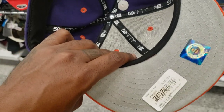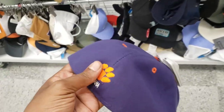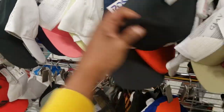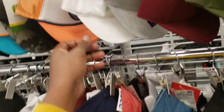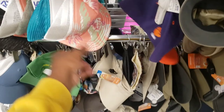$7.99, normally $30. Looks kind of dirty, but fitted hat size 8, that's a bigger size, not so common. You guys can comment down below your hat sizes so I can kind of look out for stuff, you know what I mean? All the things that I find here will be, of course, on the website, boscosgoodies.com. No New Eras that I'm finding yet. I'm trying to find another one of those.